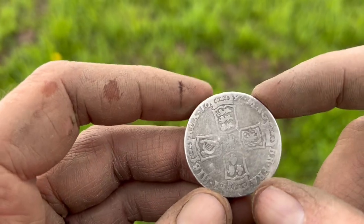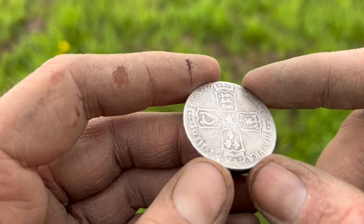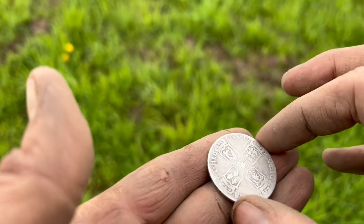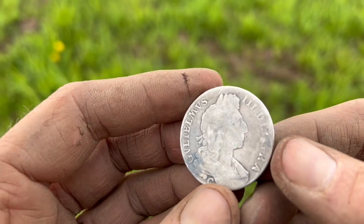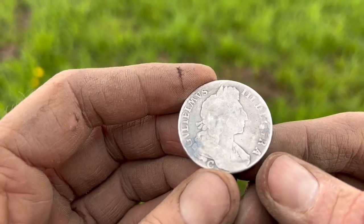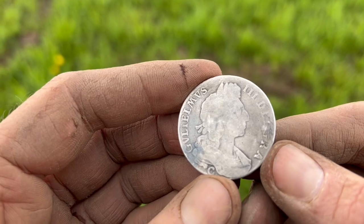1697. So this is in the hotbed of the Jacobites. What a coin. It weighs about an ounce. It's an absolute stunner. And William III seized the throne of Great Britain in a coup, what is called the Glorious Revolution. And that happened in 1688.